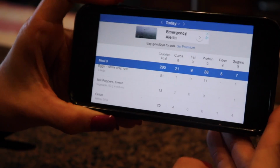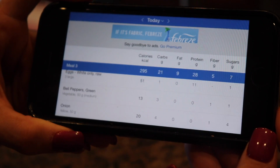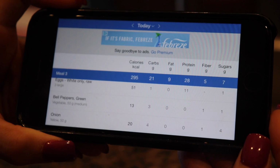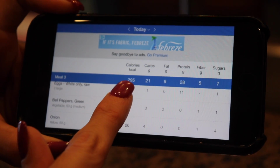This can make tweaking meals to fit treats or new recipes into your day a lot easier than flipping back and forth between your one meal and the totals for the whole day. This can also help you see if any one meal is making the rest of your day more difficult than it needs to be.